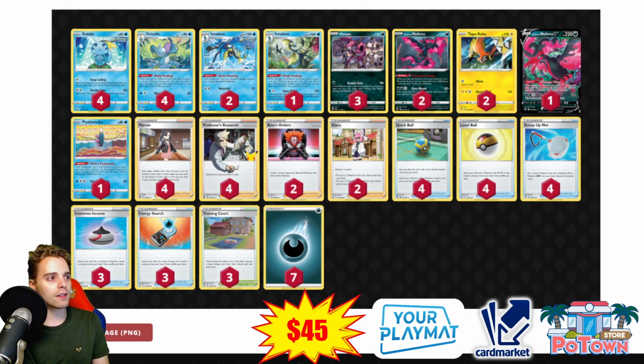What are the most expensive cards in this list? Galarian Moltres V, $6, and then of course the Drizzles are actually like $5 at this point, which is ridiculous. Then the quick shooting Inteleon is about $3. So very, very budget friendly deck. The only problem is that Inteleon is a little bit expensive, which makes these budget decks a little bit more expensive than you actually want. But $45 for a good, cool budget deck like this one is definitely good in my book.